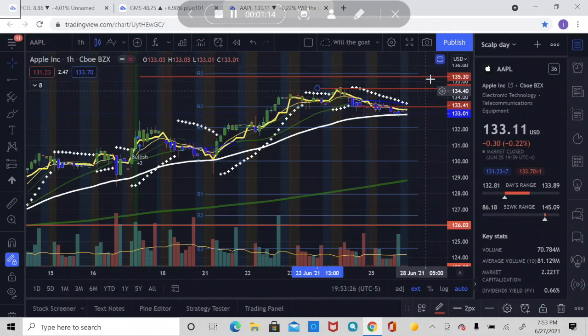So these are plays that I feel like there's gonna be a nice movement this week. Feel like Apple has some nice volume. The charts are setting up just about right, and I think it's gonna be something. Some news is gonna make it just gravitate upwards.